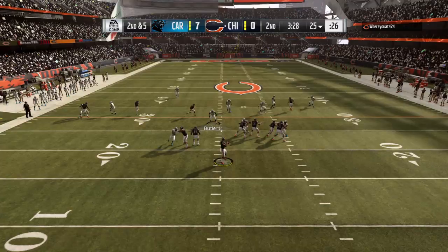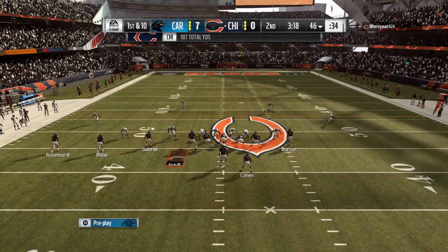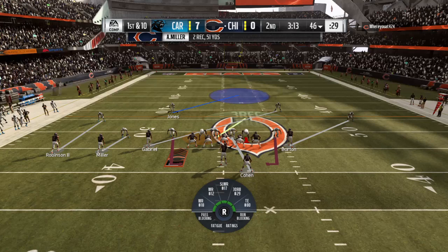On second down, Trubisky. Throw left side, taken in by Miller. And they work this well upfield across the 45. A good pickup there, 22.